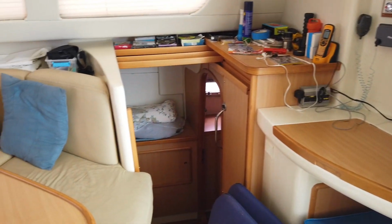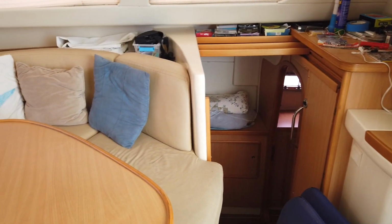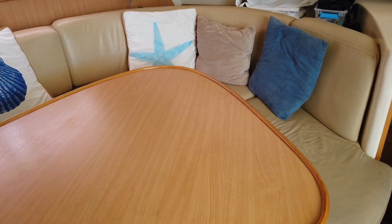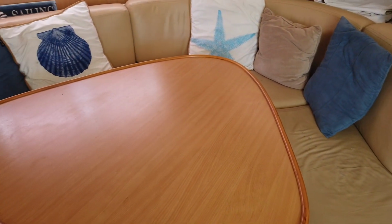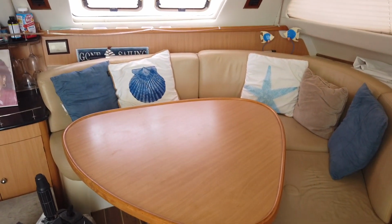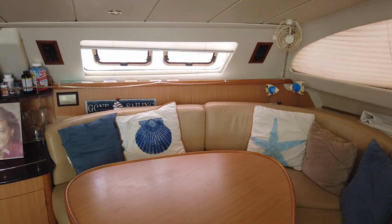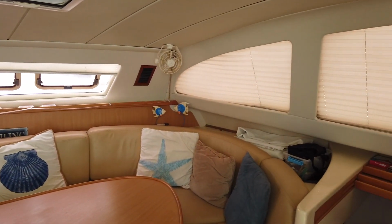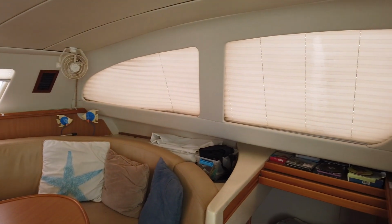Stepping inside the boat, the colours here are nice and light. It gives the boat a very airy feel, with lots of light reflecting off the surfaces to make everything bright. The headroom here is actually very good. I'm almost 6'2" and I've got plenty of room standing here.